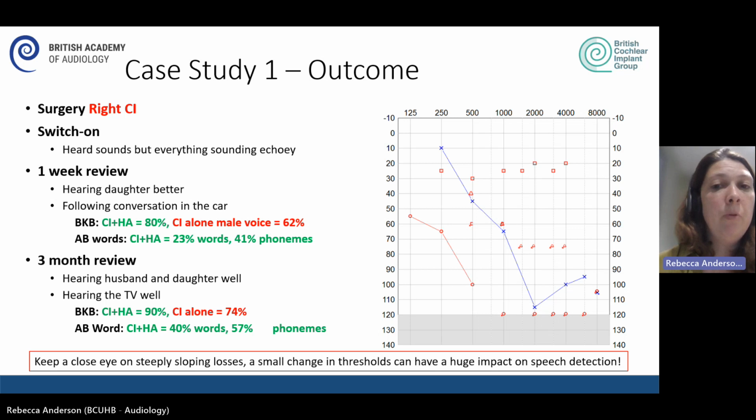At 3 months review, she reported hearing her daughter and husband very well and was able to hear the TV. As you can see, speech scores have improved and her aided responses are all within the expected range across all frequencies, so giving back the high pitch aided responses that she was unable to obtain from her hearing aid. I'm sure she'll continue to improve by the time she is reassessed at 12 months. So I've just put here in the box, keep a close eye on the steeply sloping losses because a small change in thresholds can have a huge impact on speech detection.